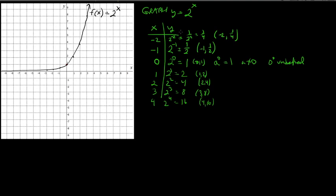Let's do one more. How about g of x equals (1/2) to the x? I'm going to do this by using a clever trick. Remember, (1/2) to the x is the same as 2 to the negative x. So what happens when you change x to negative x? You just flip it over the y-axis. So let's see if I can graph 2 to the negative x here. If I flip this over, it's going to look something like this. And then, just the mirror image. Ooh, I missed. Okay, that's too sloppy here. Let's try that again.